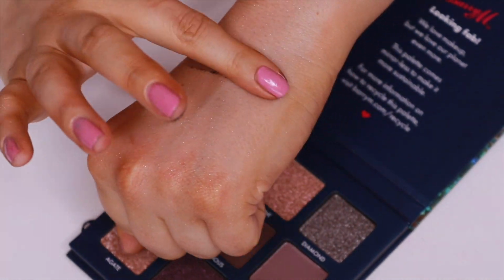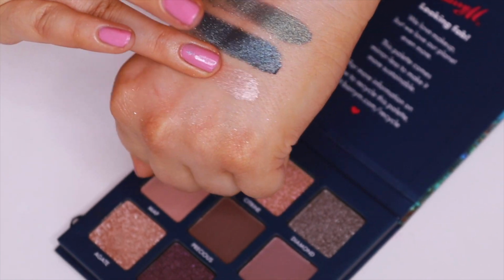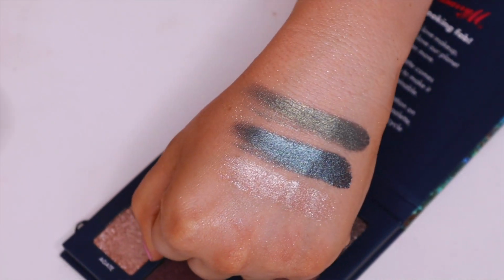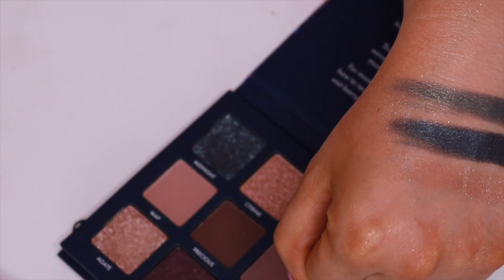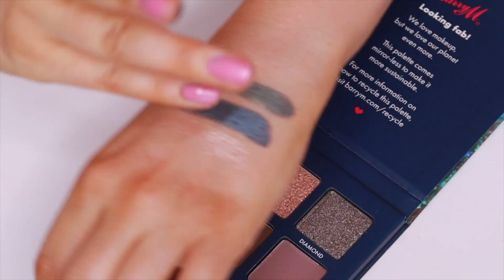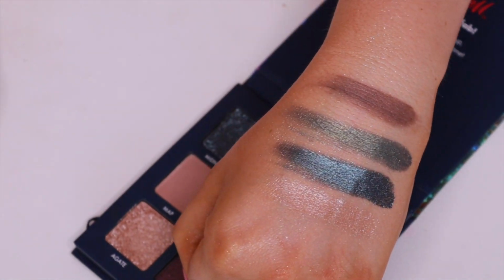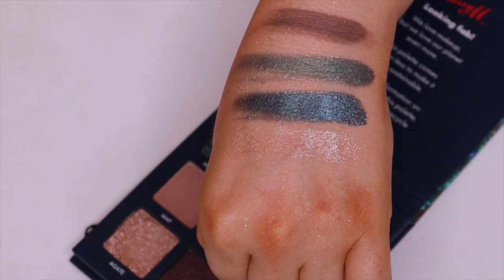Oh wow, look at that. Look at that for drugstore. Wow, yeah, they look stunning. Let's do this matte. I've not actually tried Barry M formula before. This is my first Barry M palette. Matte, that swatch actually pretty good, to be honest.